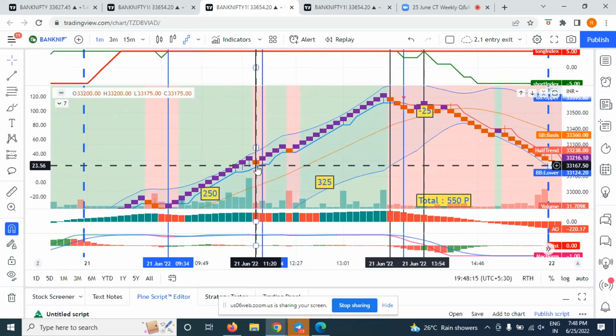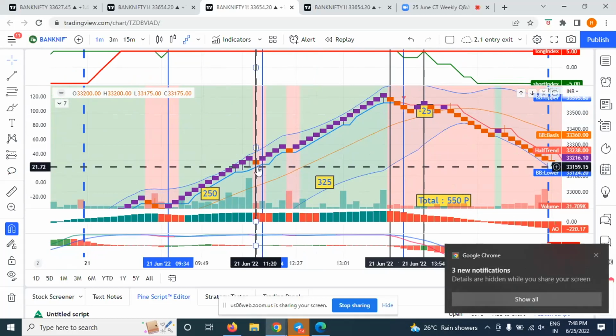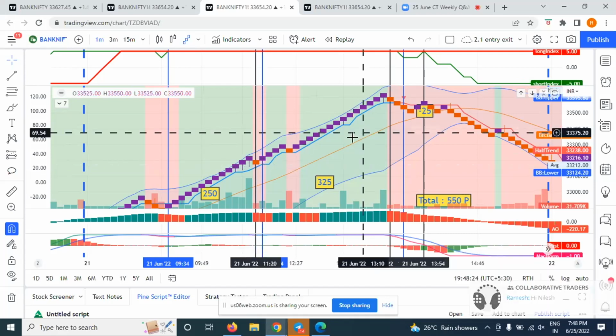If you go for the Super Trend, the Super Trend will probably change over here itself, and that doesn't help us. So that benefit I observed in Half Trend as compared to Super Trend. So that is one point.